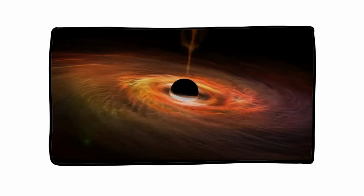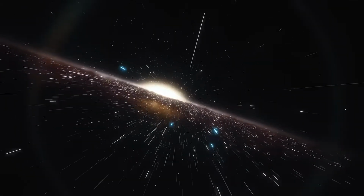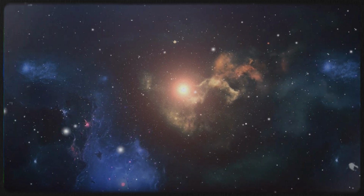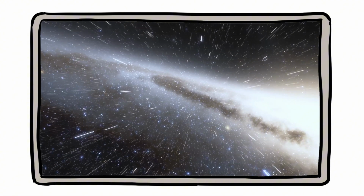But black holes aren't just death traps. They're also incredibly important. Supermassive black holes help shape galaxies. They control the flow of gas, regulate star formation, and may have played a key role in the evolution of structure in the universe. Some scientists even believe that without black holes, galaxies as we know them wouldn't exist.